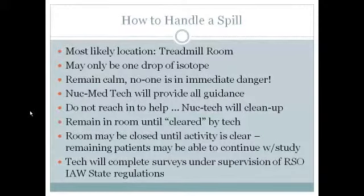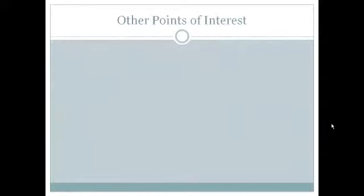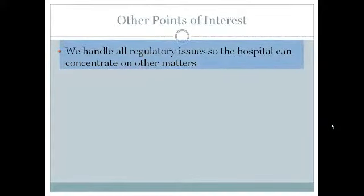The nuclear medicine technologist will complete all surveys and do so under the supervision of the radiation safety officer and in accordance with state regulation. For some, the thought of nuclear medicine and radioactivity is a scary thought. That's why we are staffed with highly trained nuclear medicine technologists and an award-winning radiation safety officer to ensure that we are always handling all regulatory issues so the hospital can concentrate on other matters.